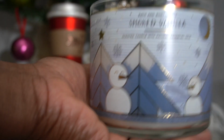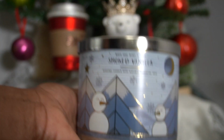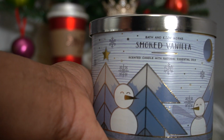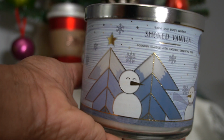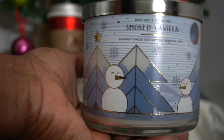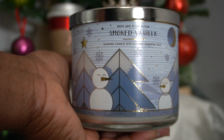So good. Oh my gosh, this is so good. I absolutely love smoked vanilla, and I might grab another one just because I really love the packaging. I highly recommend this smoked vanilla candle.